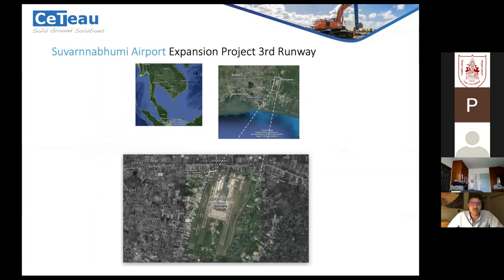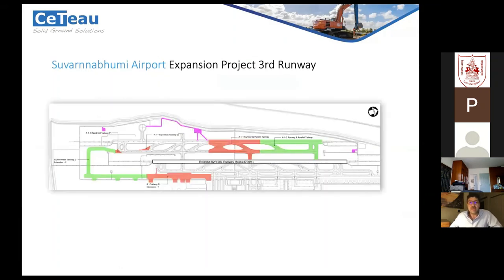The idea is to expand its present capacity from the two existing runways. Runway 20, formerly known as the West runway, is to be expanded to a full third runway and a taxiway. The screen doesn't really show runway number 19, which is on the east side, but the project actually encompasses the ground improvement and soil improvement of this newer, what has been called the third runway.